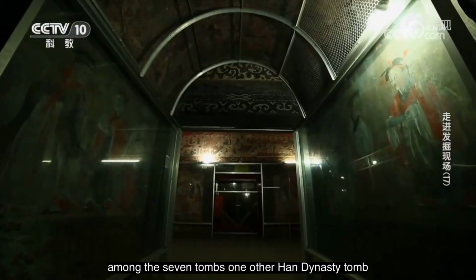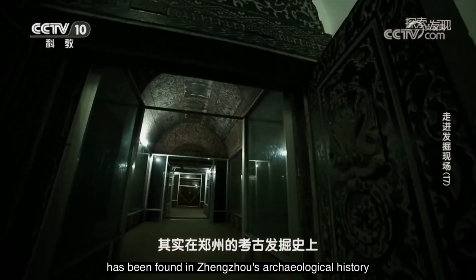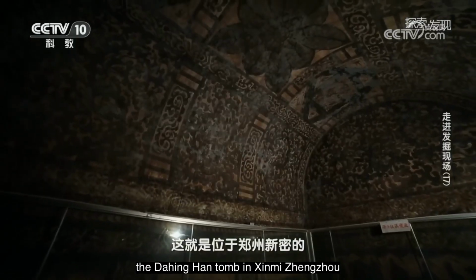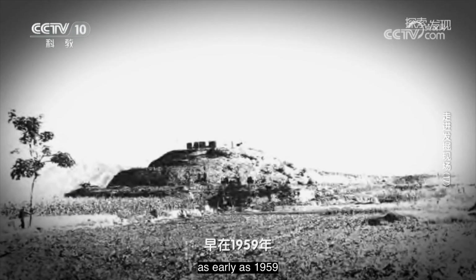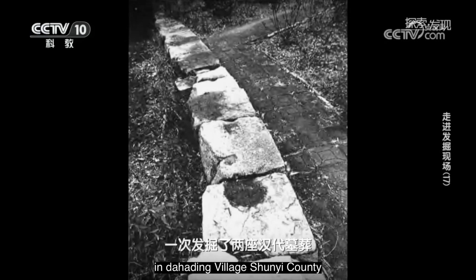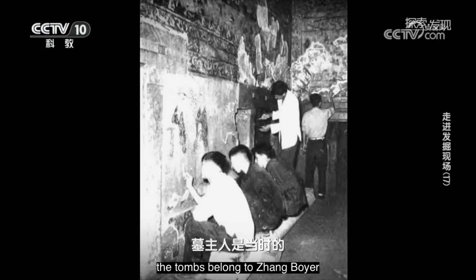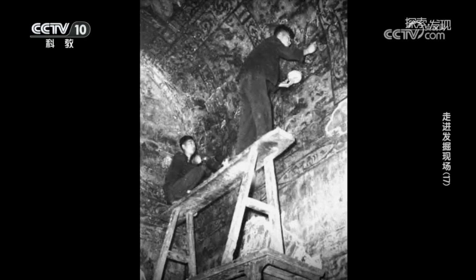Among the 7 tombs, one other Han Dynasty tomb with painted walls has been found in Jiangzhou's archaeological history, the Dahiding Han Tomb in Xinmi, Jiangzhou. As early as 1959, archaeologists excavated two Han Dynasty tombs in Dahiding village, Xinmi County. The tombs belonged to Zhang Boyer, the governor of Hongnan County, and his wife.